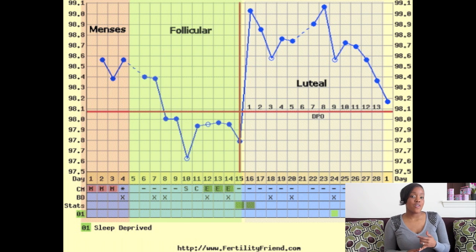Then we have the follicular stage, which is usually the stage right before we ovulate. Our body is preparing us for that moment of ovulation. Then you have the luteal stage, which is the part after you've ovulated. In between is that 1-day period when you ovulate, and that is the day you are trying to figure out.